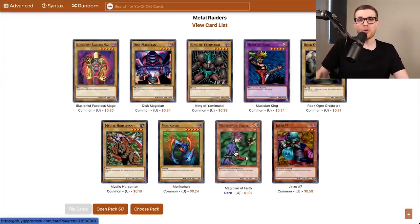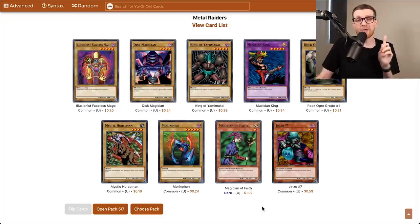Magician of Faith, another card I was very excited for. This actually gives us 2 because we already have one in the starter deck, Joey, and we have Monster Reborn as well. So I think we will play that Barrel Dragon, because if we can get that into the graveyard and Monster Reborn it, it is going to get nasty.